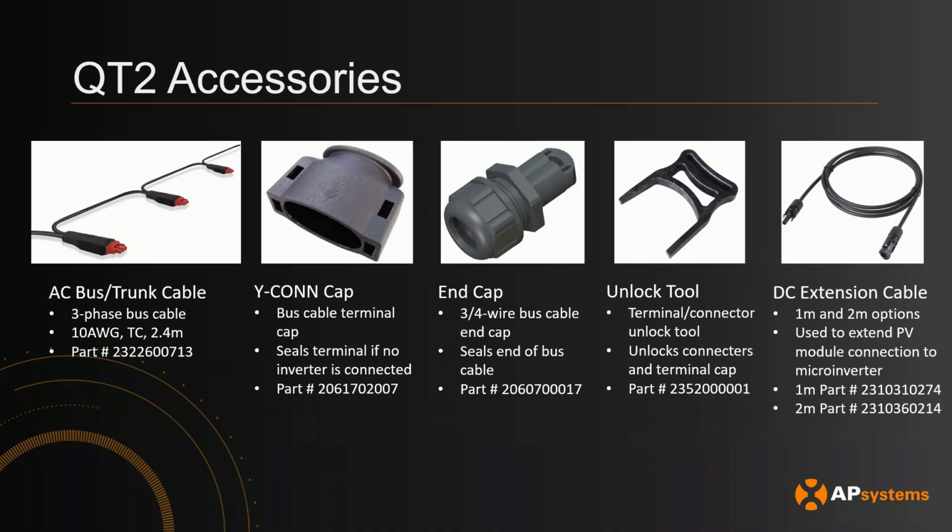Go ahead and connect this Y connector cap. And then at the end of your trunk cable, you'll have your end cap so that you can do measurements there, ensure that your AC is good, that it's weatherproof, and it's not going to create any issues for the trunk cable. We do recommend to get the unlock tool rather than using screwdrivers. It's really easy. You just press in and it unlocks the inverters from the bus cable. And then we have multiple options for DC extension cables. It says 1 and 2, but we'll have 3 and 4 available shortly here. You can go ahead to the next.